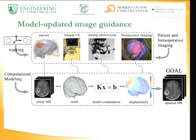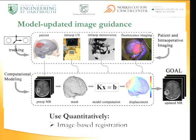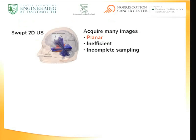So we really wanted to use this information quantitatively, and we found that in any number of cases, again roughly 30%, we really didn't have the information in this swept scan ultrasound data set to do what we wanted. In particular, we wanted to do image-based registration and displacement mapping, to feed into this overall process, not ultrasound as an end game for guidance by itself. So in summary, while the 2D swept scan was very useful, it had some problems in the setting where we wanted to use ultrasound for guidance.